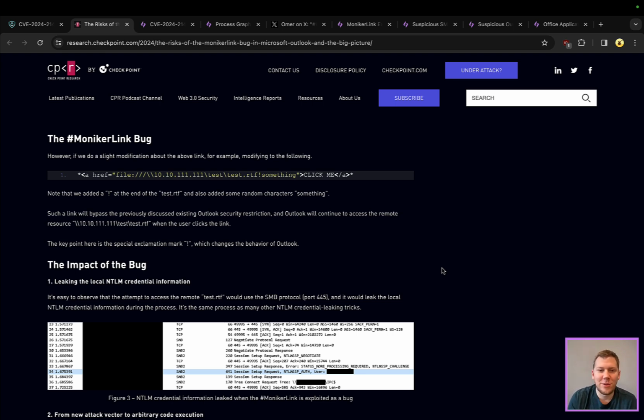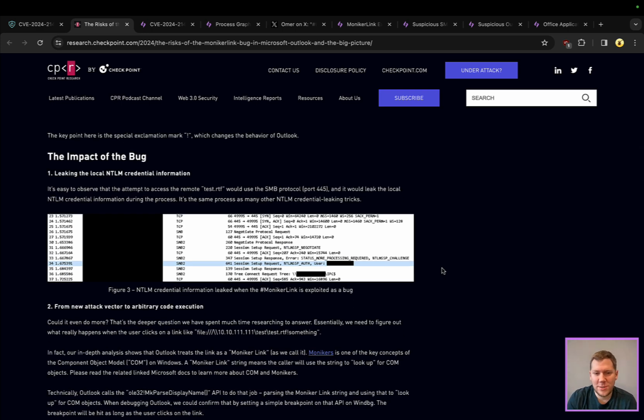Not literally something, but again, it could be built into the application, some other feature. So, impact of this bug, what does this mean? At the very least, because we are opening up a remote file, it is going to leak NTLM credentials. So if you've got Impacket running or NTLM Relay X, you can capture those hashes, you can replay them, you can crack them, you can go about your business that way. So that is definitely very concerning.